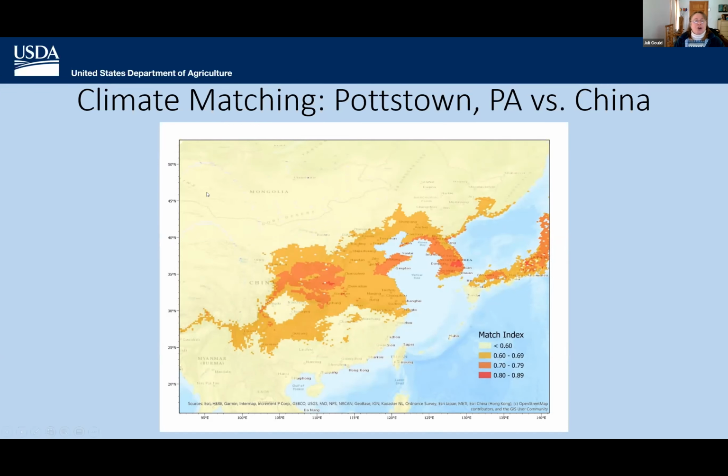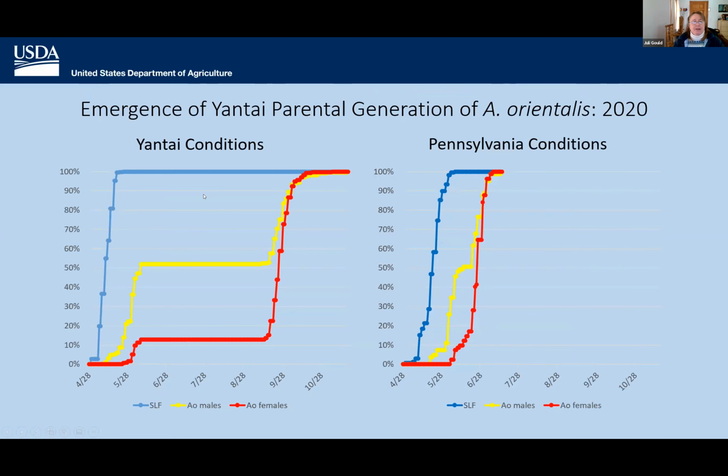So starting in 2020, we again repeated this. And again, we saw something that was quite surprising. I tell you, Anastatus never ceases to amaze us. So in Yantai, under both Pennsylvania and Yantai conditions, the spotted lanternfly in blue hatched well before we got any emergence of the parasitoids. Any parasitoids emerging in the spring would not be attacking SLF under these conditions. They would either have a dead end or need an alternate host.